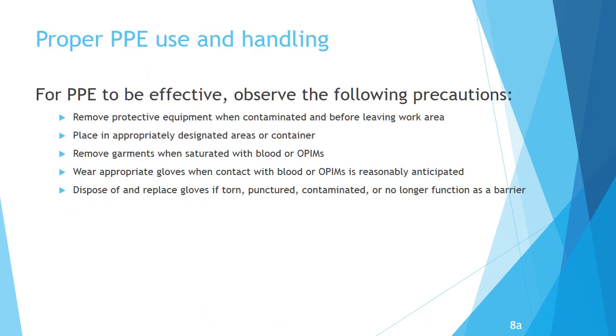Proper PPE use and handling. For PPE to be effective, observe the following precautions. Remove protective equipment when contaminated and before leaving the work area. Place in an appropriately designated area or container. Remove garments when saturated with blood or OPIMs.